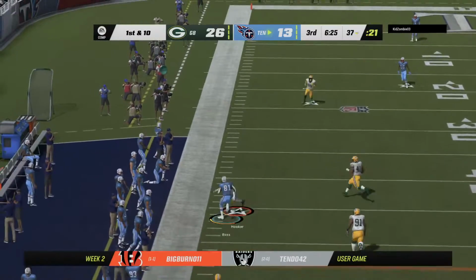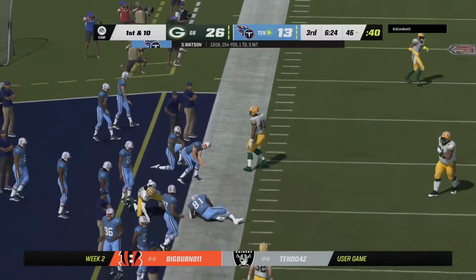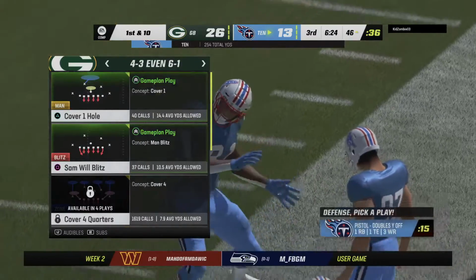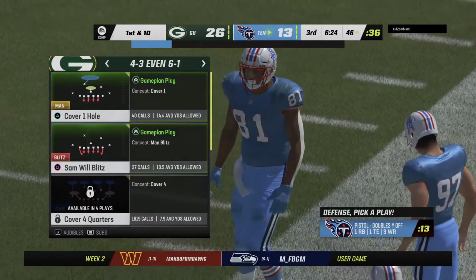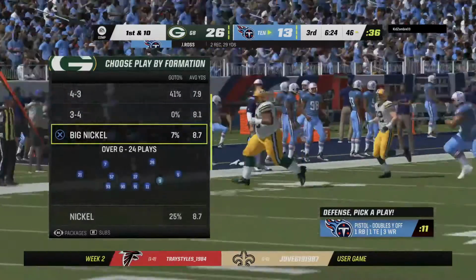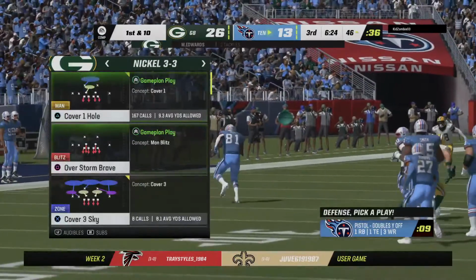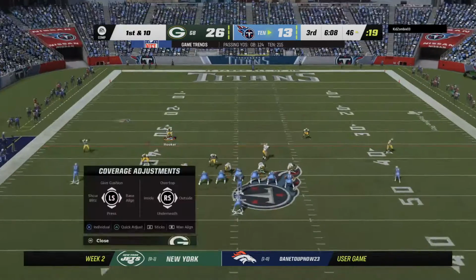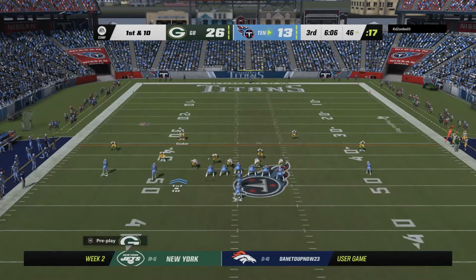Watson's throw there into the hands of Ross. And he'll take this to the other side of midfield before going out of bounds. Another first down as he went right back to the same well, this time for 17 yards. A couple of first downs right in succession, and this is an offense that can really use a good drive, and they're off to a fast start here.